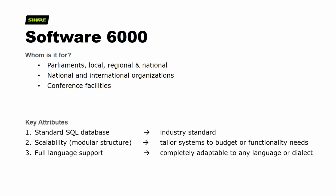The key attributes of Software 6000 is that it uses a standard SQL database. That's industry standard, and what it especially allows for is an easy exchange of data, which means import and export of data to other systems, to adjacent other systems like control systems, room booking systems, and other systems like that. So Software 6000 with that SQL database structure can easily be integrated into a larger installation.